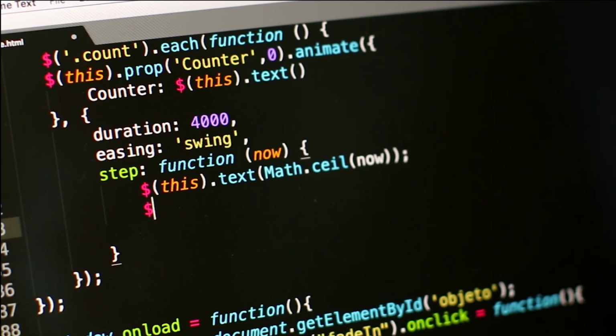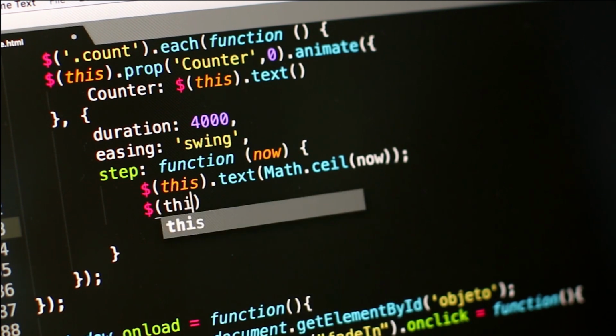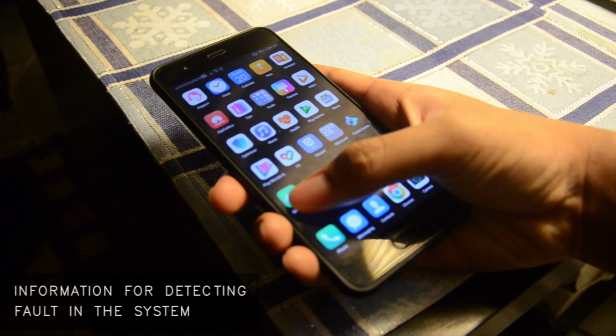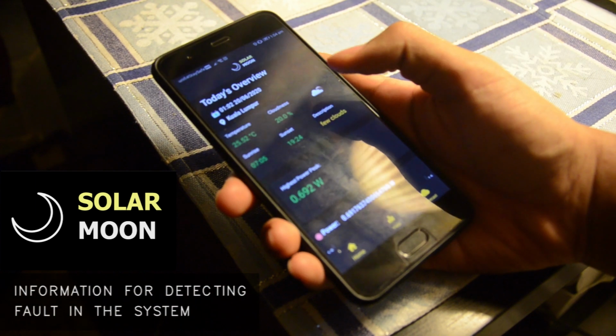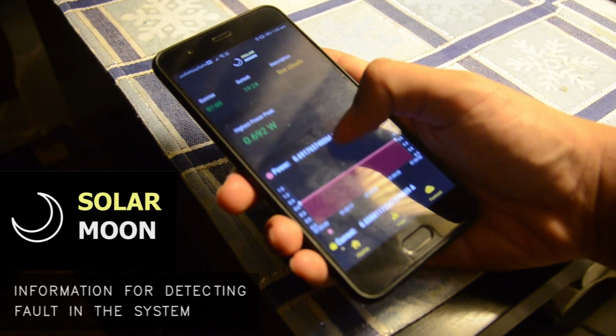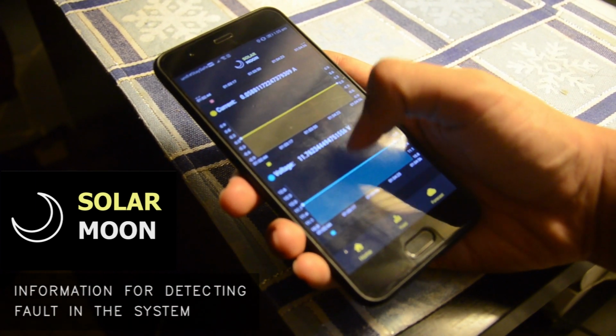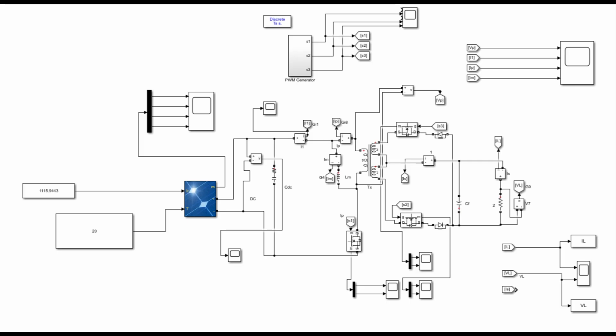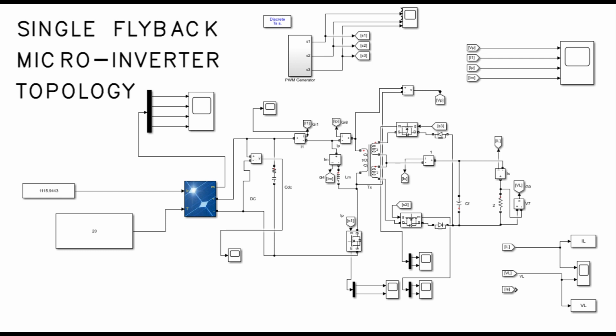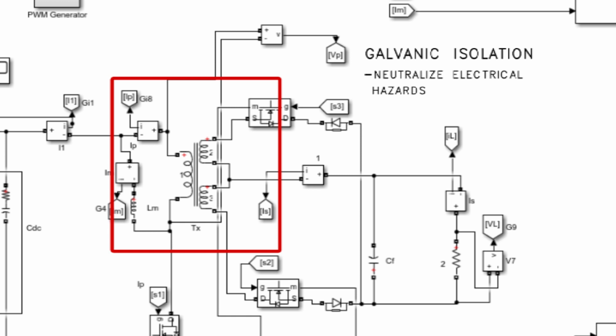Why is our product unique? Our IoT-based solar microinverter not only addresses the energy problems of consumers, but also comes with an Android mobile application, which we call Solar Moon, for remote performance analysis of our system, which in case of fault provides vital information to technicians for diagnosis. Our inverter design is based upon the single flyback topology. The design includes a transformer which provides galvanic isolation to neutralize electrical hazards.